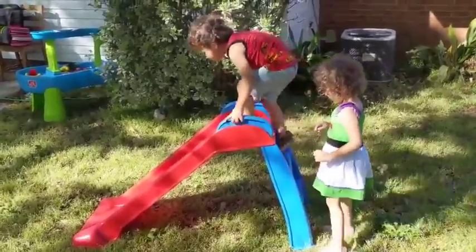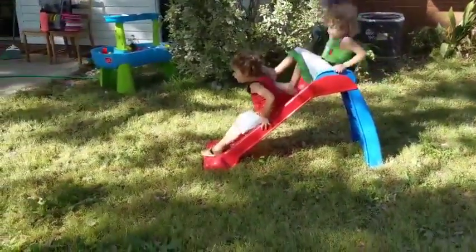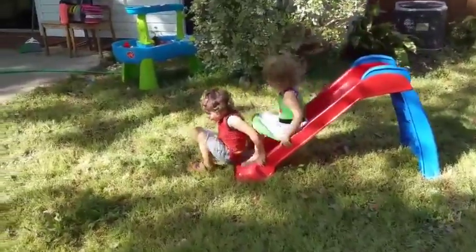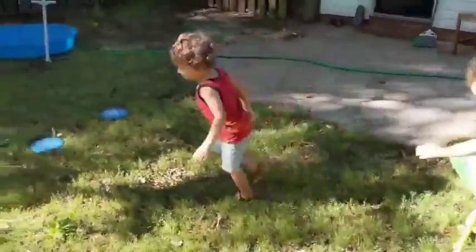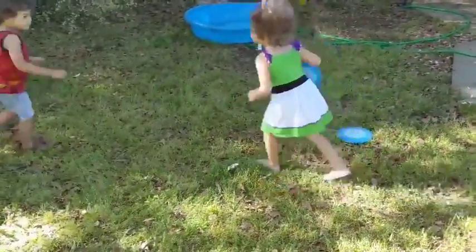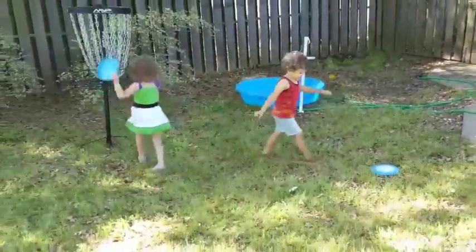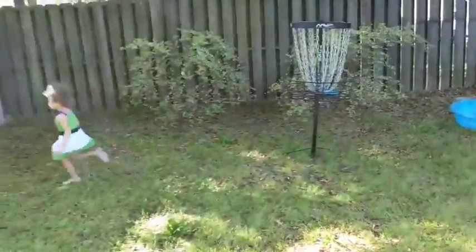Go, Quinn, go, Quinn, go, go, go! All right, and then over the hurdle. And grab your disc and put it in the basket. Quinn, grab your disc and put it in the basket. Good job. And then go back to the starting line.